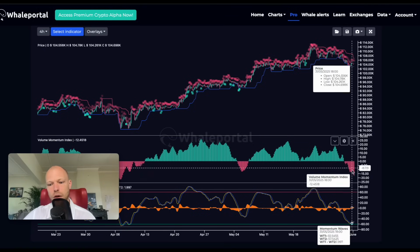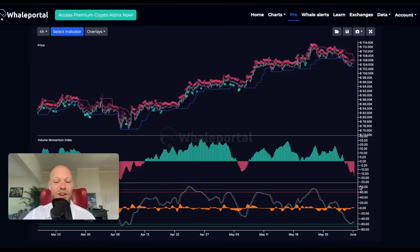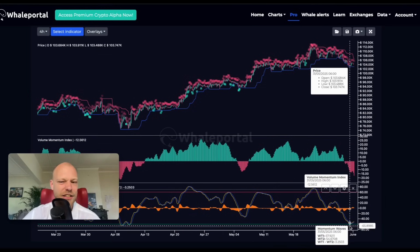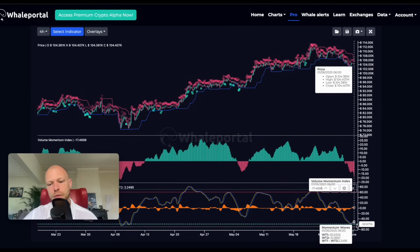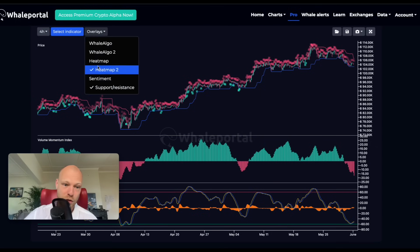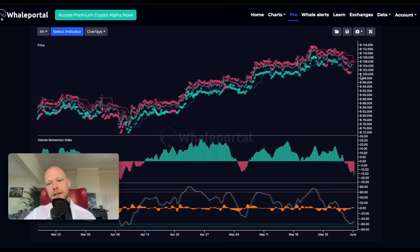We are at support. We do not yet see, and this also means that maybe we're still going to see a little bit lower levels, because we do not yet see a bullish divergence. It doesn't necessarily always have to be a bullish divergence, but we don't see that right now. And we do not see this one curving back up. But what we do see, guys, is that the sentiment right now is red. The sentiment is negative, which is again a positive sign.